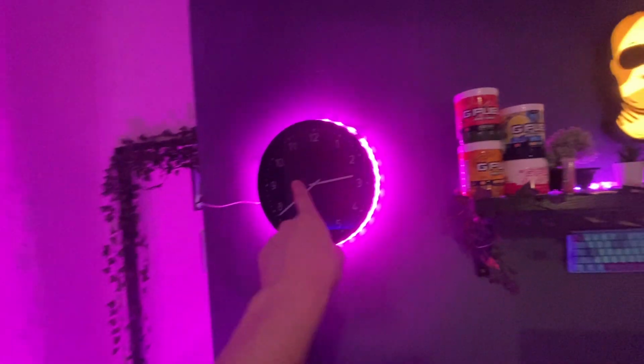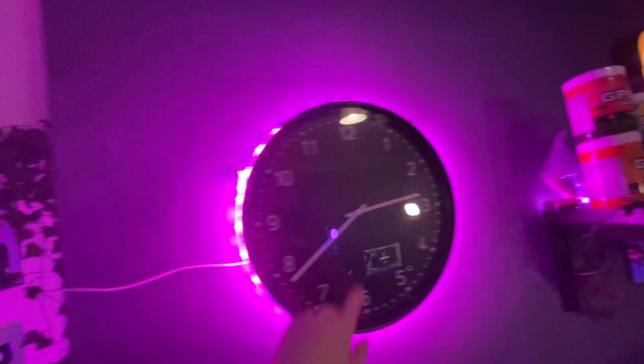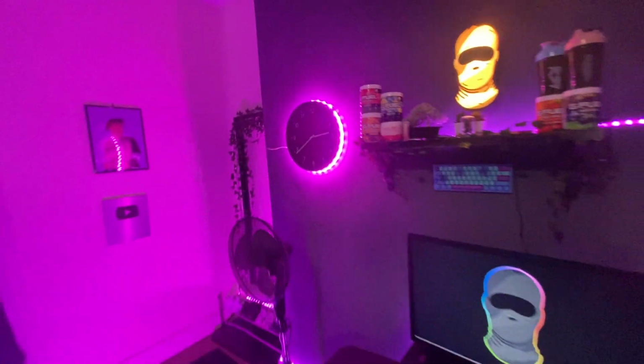This clock, again, from IKEA, and what this has on here is a Yeelight LED strip. So if you do want to check that out, it's pretty sick. It just goes along here, hangs against the wall, and it's tucked away decently nice. So when you're on this angle, you can't really see anything. But that's also controlled by my viewers.